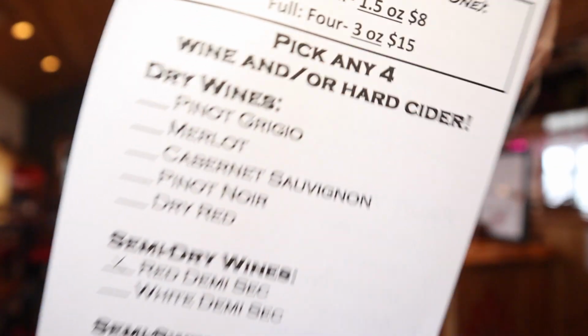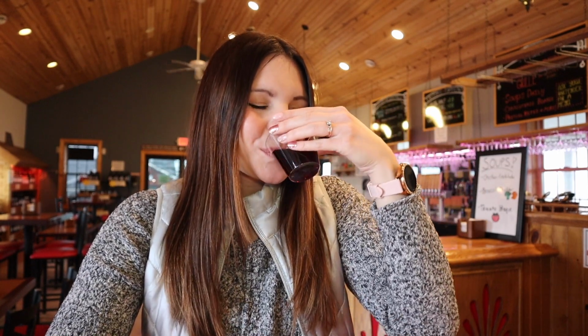As it sits, now of course I'm only trying four, and if you see in this note, there's a lot of different wines here. And it's front and back. Okay, so there's a lot of options here. I just travel to places and tell you where to get drinks.